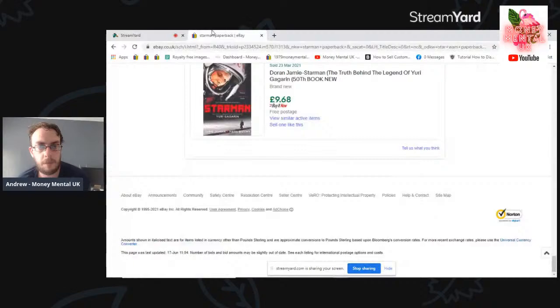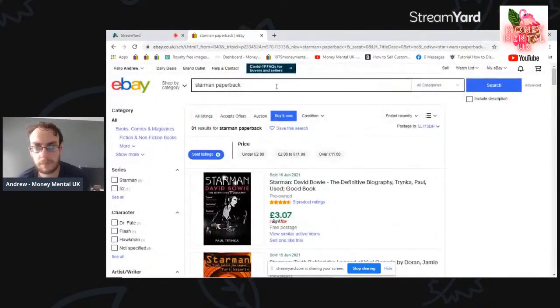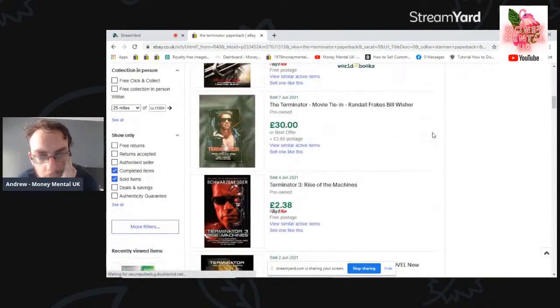Published in 1984, so this is from the time of the film. 1984 is the year I would be born in if I was 37 this year, but obviously I'm only 21 this year. Let's see if there's any money in the Terminator paperback. Oof, anyone sold a copy, has it?